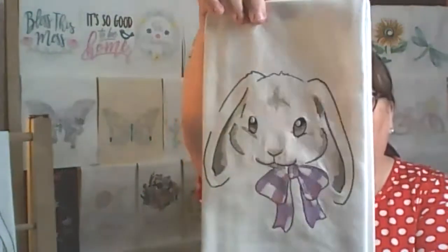So I'm going to show you what I made this week. I feel like I should have my own segment once a month or once a week. Made in the sewing room this week with Sewing Sazzy. Someday. Idea for later. So here's our bunny.